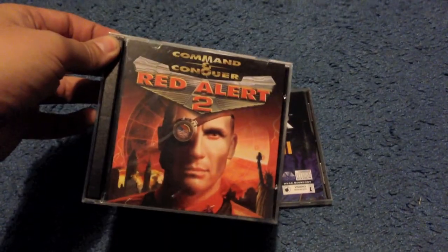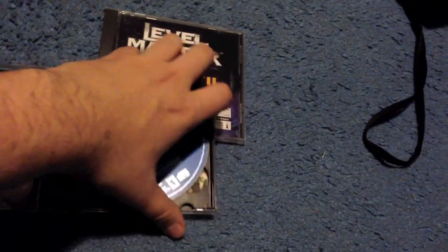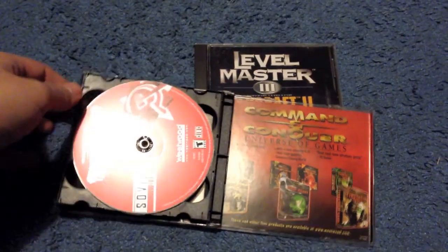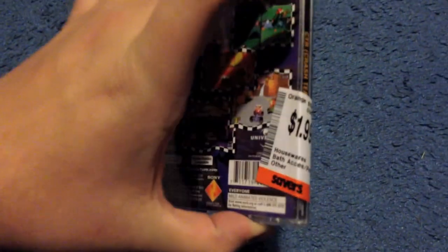It came with Command & Conquer Red Alert 2. I've never played Command & Conquer. I don't have a PC currently. I only have Macs. So I will likely either just give this to a friend who wants to play it, or I'll hold on to it, or maybe I'll get $1 for it on the internet. But yeah, and I also picked up in that store Crash Team Racing for $1.99.